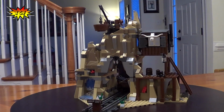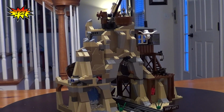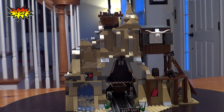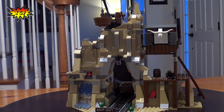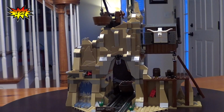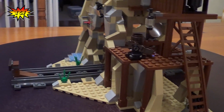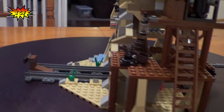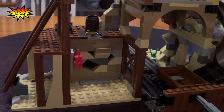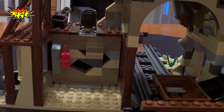If you just look at it from this angle, it really does look like a mine. You can see those rocks jutting out, all those sharp edges. The detail on it is fantastic, and it's only a few colors and some tracks. I'm just going to go freehand here to give you a better look at this set, because it is quite large, bigger than the normal set. In my opinion, you do get your money's worth for $69.